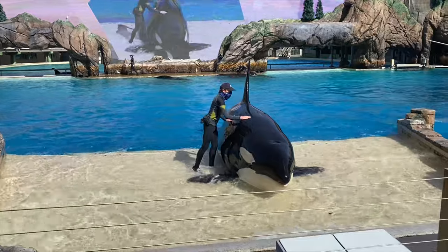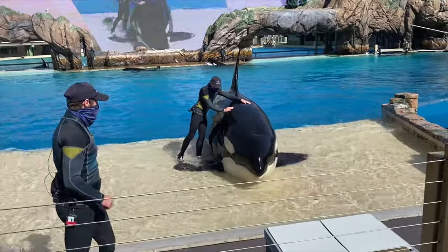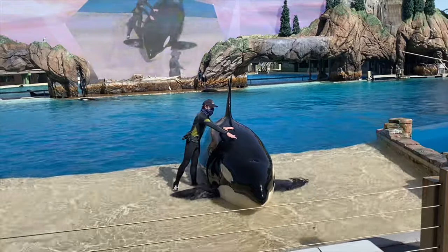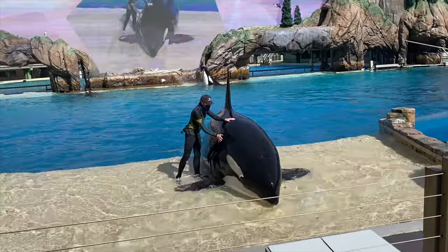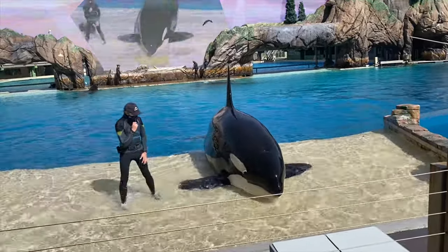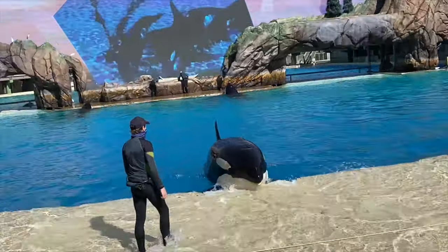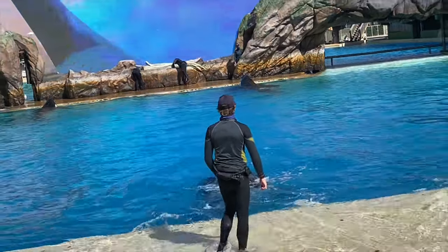Mid-50s. Wow. Corky is usually one of the first animals that behaviorists start interacting with here at SeaWorld because of her gentle demeanor. Wow. She's also participated in a variety of research projects that have helped her wild counterparts.